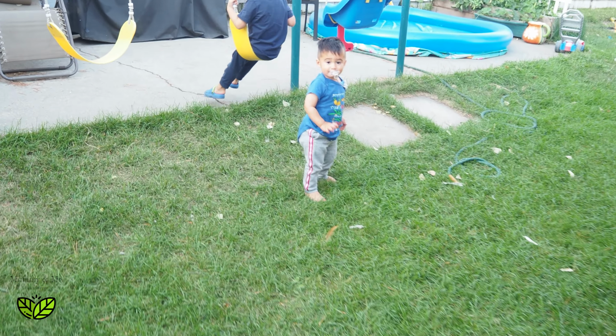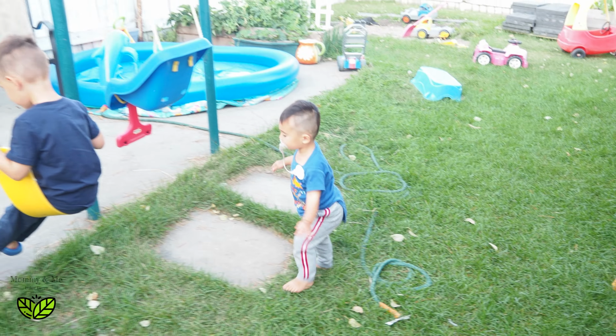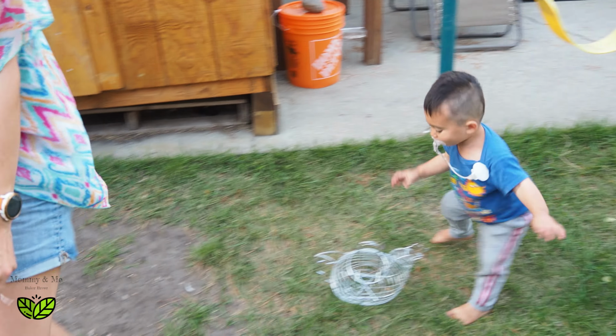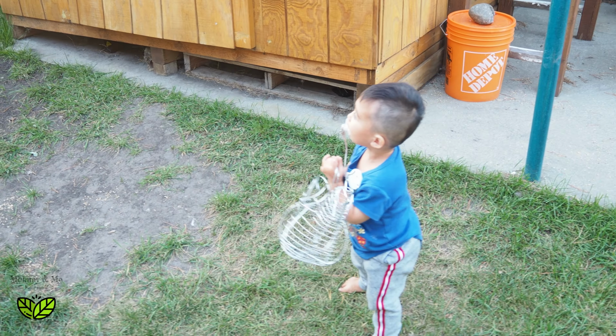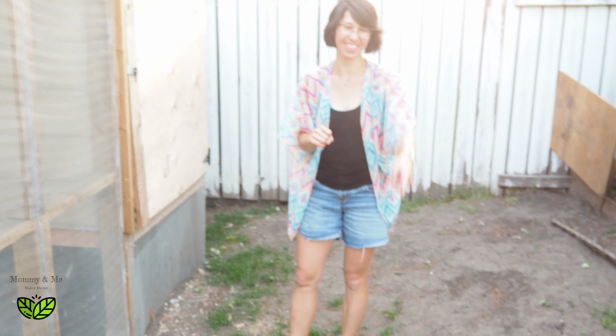The kids like to swing while we check chickens. Lincoln, did you want to swing? You want to go on the swing? You got the basket. You gonna check for eggs, honey? Aww, good boy. Oh no!